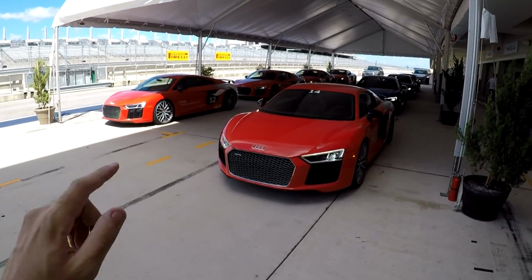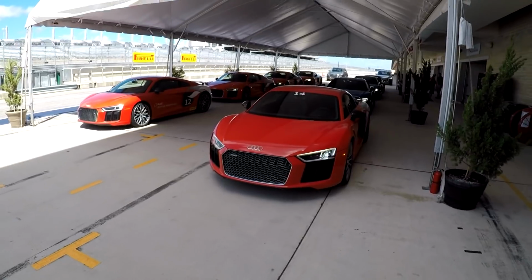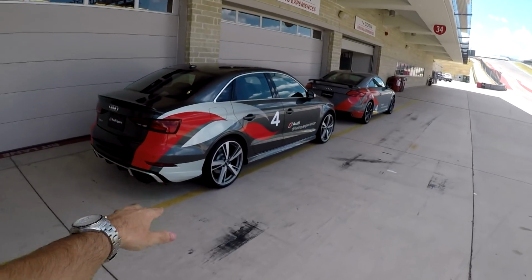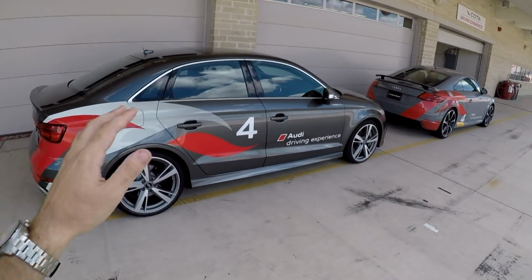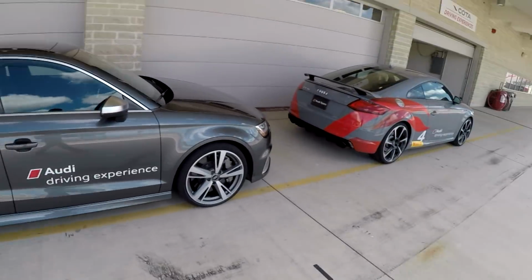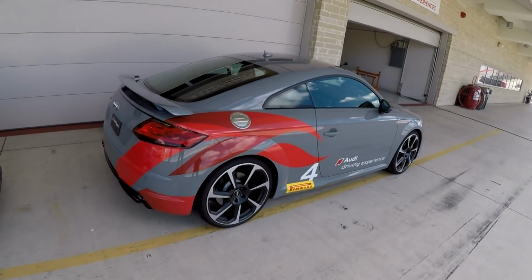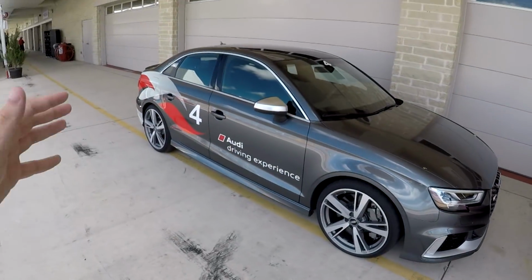But first, before we take these out, let's go spend some time in some Audi TT RSs and an Audi RS3. Now, before we go take the RS3 and the TT RS out, I just wanted to give a huge thank you to Audi for inviting me to the Audi Driving Experience here at COTA. I am super excited to be here, super excited to be driving some awesome Audi cars and really seeing what these things can really do.